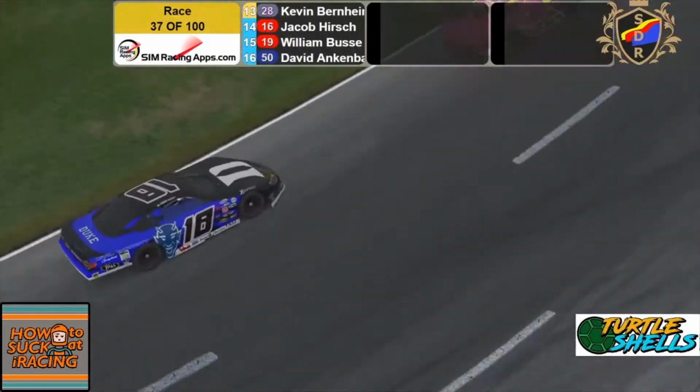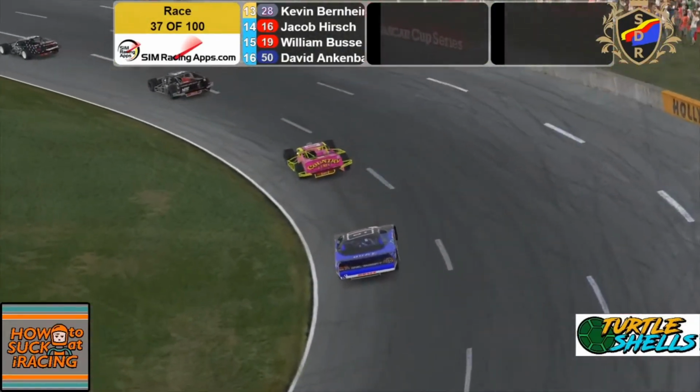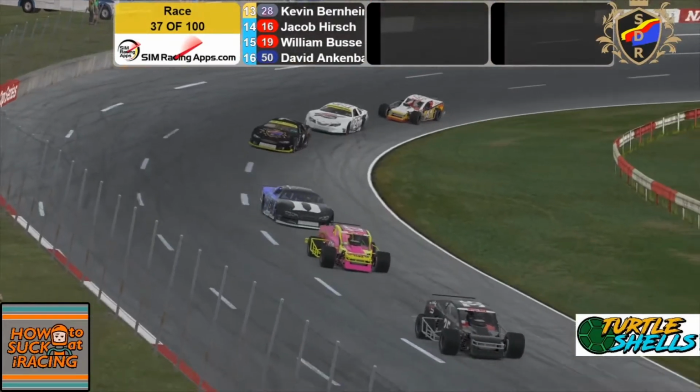He's going to be trying to keep some SKs between him and the other super late models as long as possible.